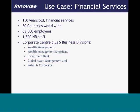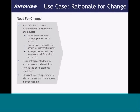In regards to before the customer actually went into the transformation as a whole, one of the key things that they looked at internally is, who were their internal clients? The key takeaways for this slide is that from an HR perspective, our customers are senior executives that need strategic perspective and advice from HR. We also have line managers in our organizations who normally would seek people management support. And across all our employees, it's about allowing them simple and easy access to information and service.